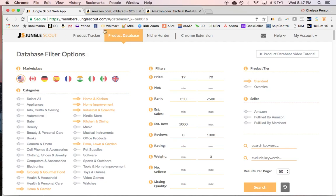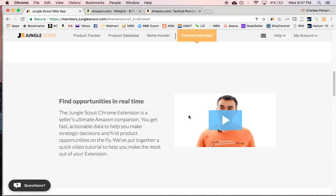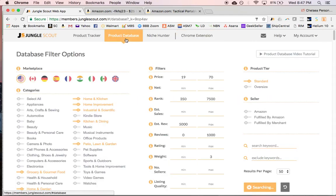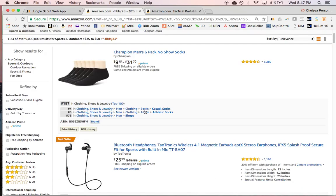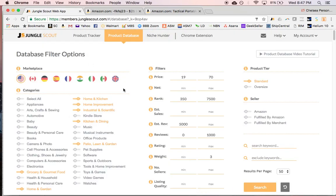We also bought the Chrome extension, which if you click over here, I believe it's like 100 bucks. And we just went ahead and downloaded that, and that gives you this little feature here. We're going to use both of those. So your total upfront investment on Jungle Scout, if you want to do it this way, is about, let's say, 150 bucks. And then 29 to 30 bucks a month if you want to keep doing this every month. If you don't want to do it that way, you can do the search string and scroll through and copy and paste into a spreadsheet and do all that kind of stuff. But we're going to do it this way.